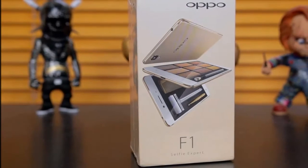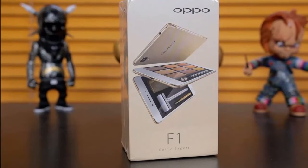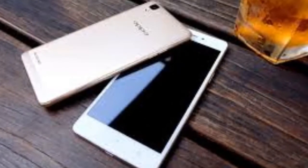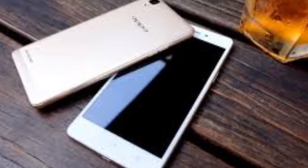The video player didn't support some of the codecs in our test files, but it did handle high bitrate videos pretty well. The bundled headset offers good audio quality for calls but didn't sit very comfortably in our ears. Our 4K test files struggled to play smoothly.